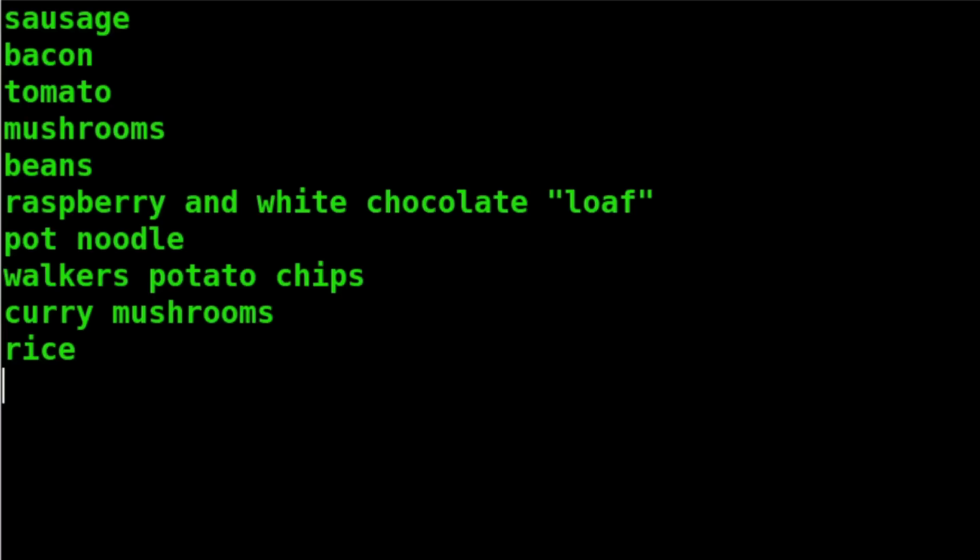Let's take a look at this one and add it up. All right, so you started the day off with a breakfast box. I believe you said that your mom made it. And it consisted of sausage, bacon, tomato, mushrooms, and beans. Beans were in there for some reason. Why? Why were there beans? Was that in case we didn't know you were from the UK or something? You're like, don't worry. I put beans in there as is customary. As per tradition, I have included beans in something that totally shouldn't have them.